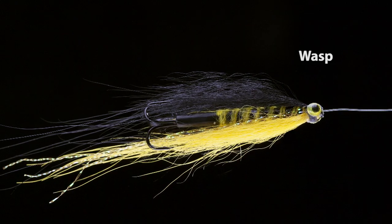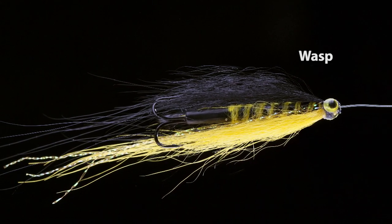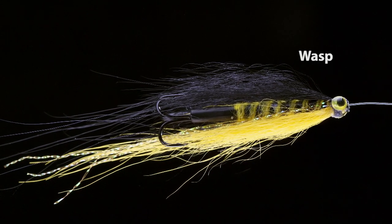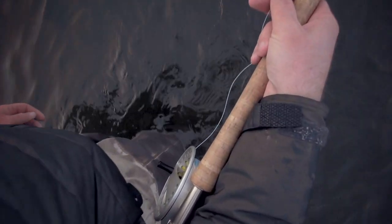This simple fly with the strong yellow contrast color has often saved the day. In this slow current, the fly is fished downstream and across, or straight across the current, letting it swing all the way to your own bank before retrieving in slow, steady pulls.